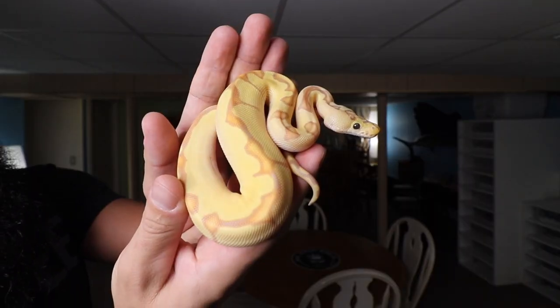So when that snake breeds, 50% of his babies should carry the banana gene. And of those bananas, 99.9% are going to be male. So you're probably never going to get a female out of him. So let me show you that one. All right, so this is him.